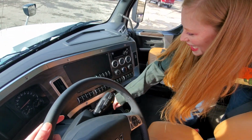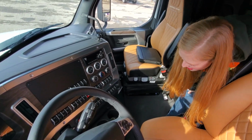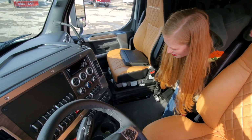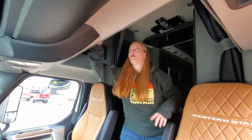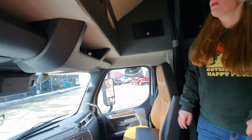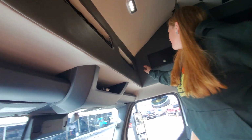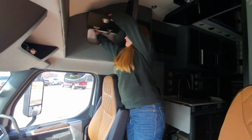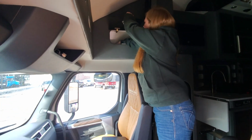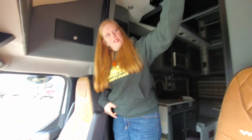Got your lights, your foot light. Testing it when you do your pre-trip and post-trip. Man, that's really awesome. So check out all these cupboards above. You got these, which have some space up here and off to the side a little bit. You got the same thing on the other side.